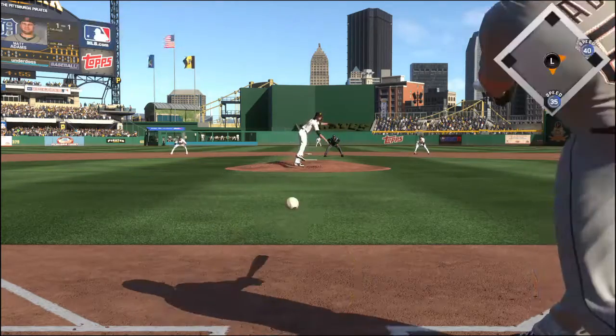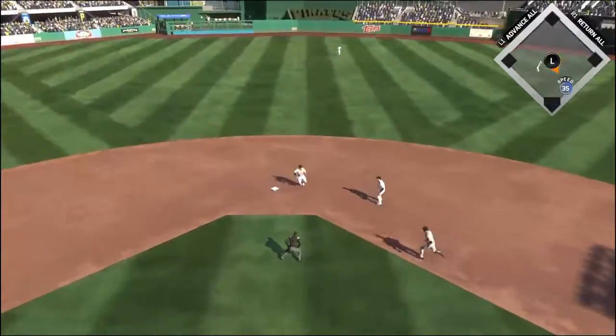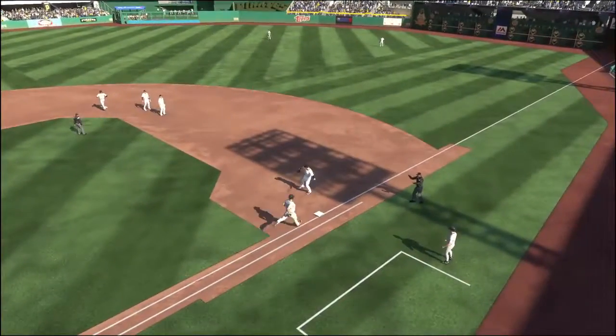No walks so far. Here's the 3-2. Ground ball to second. This could be two. Out. There's one. Out. On to Smoke. Gets a double play.